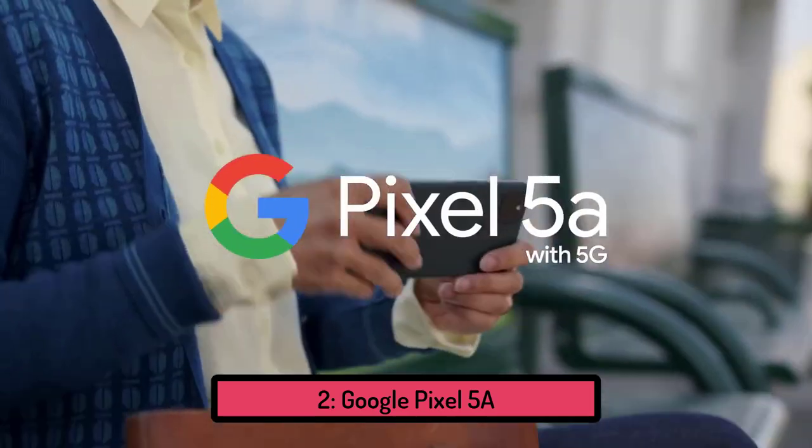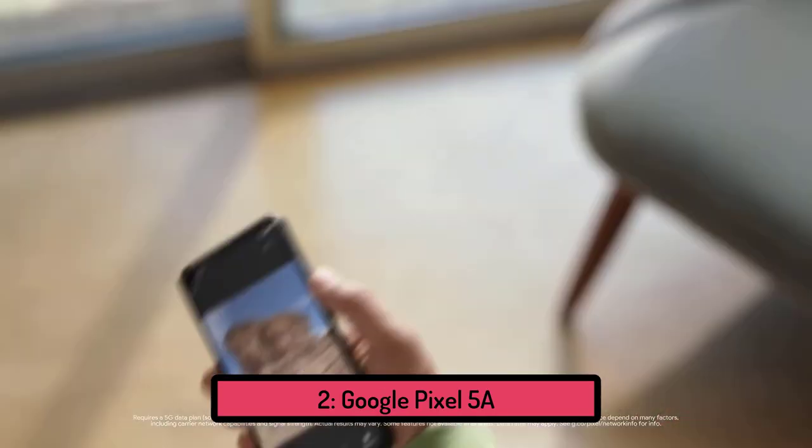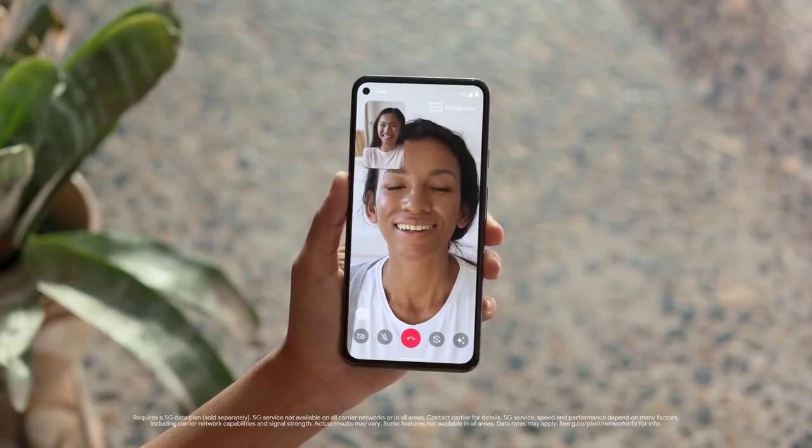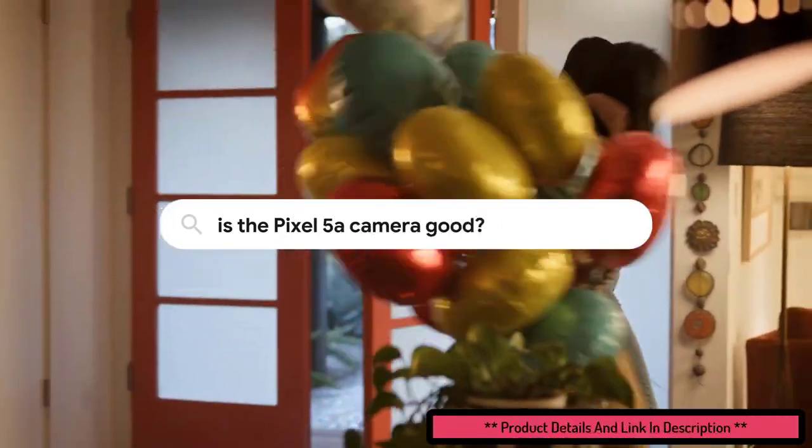This is the Pixel 5a with 5G. It's the lowest priced 5G Pixel ever, and it lets you capture, connect, protect, and do just about anything. Now we know you have questions. So first up, is the Pixel 5a camera good?